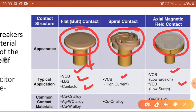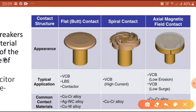And what materials are generally used here? You can see the flat butt type contact can be made with copper and chromium alloy, similar to what we have seen. Next, silver and tungsten carbon material is also used, for strong strength. And not only this, we can use copper and tungsten. In the third case, carbon with tungsten alloy is used for manufacturing this butt type contact. So it can be used for general purposes, most purposes, load break switches and general contacts in big industries where the tripping current is 600 amperes, 1000 amperes, 1600 amperes. In that condition we can use this alloy.